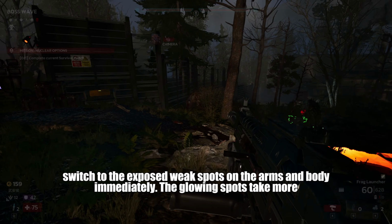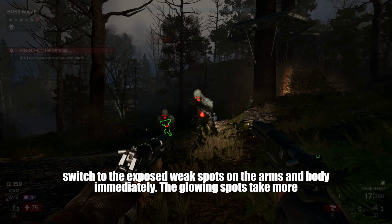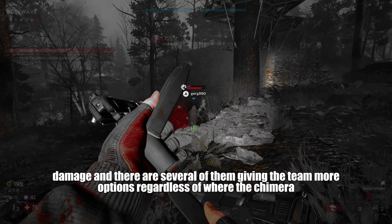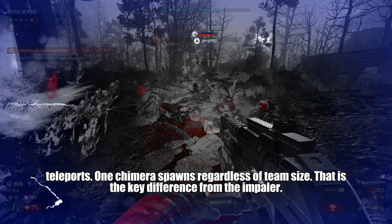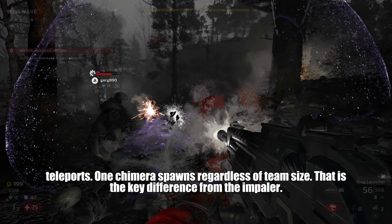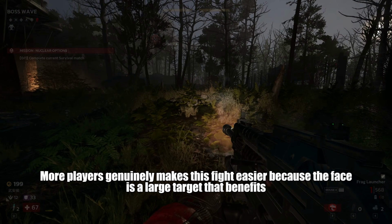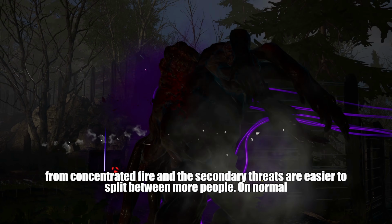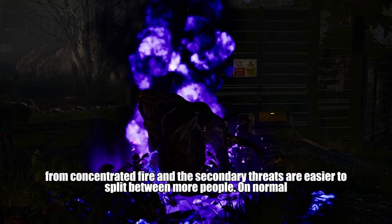In Phase 2, switch to the exposed weak spots on the arms and body immediately. The glowing spots take more damage, and there are several of them, giving the team more options regardless of where the Chimera teleports. One Chimera spawns regardless of team size. That is the key difference from the Impaler. More players genuinely makes this fight easier because the face is a large target that benefits from concentrated fire, and the secondary threats are easier to split between more people.